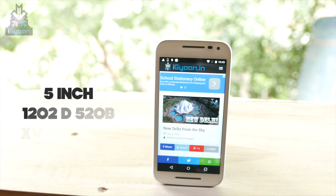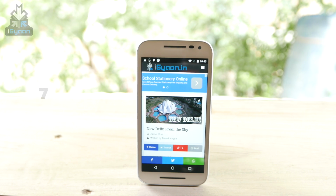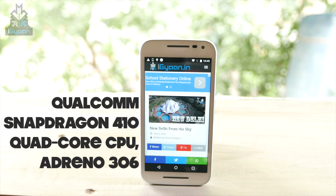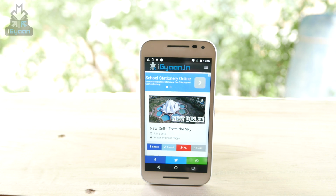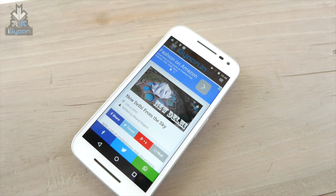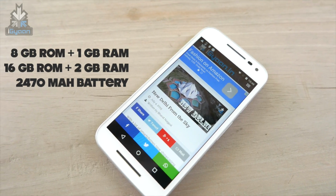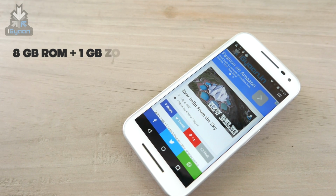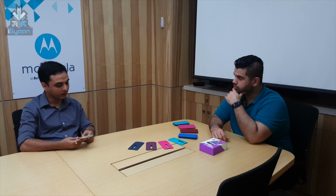This is a 5-inch display. It's an HD display at that. We have a quad-core processor, a Qualcomm quad-core processor in it. And this comes with 16 gig memory with 2 gigs of RAM. We actually have two variants for this device coming in. One is coming with an 8 gig internal memory with a 1 gig RAM configuration, while the other one is going to be a 16+2 combination from a ROM and RAM perspective.